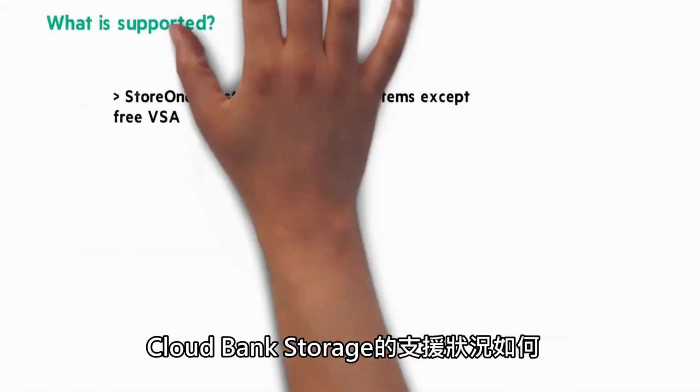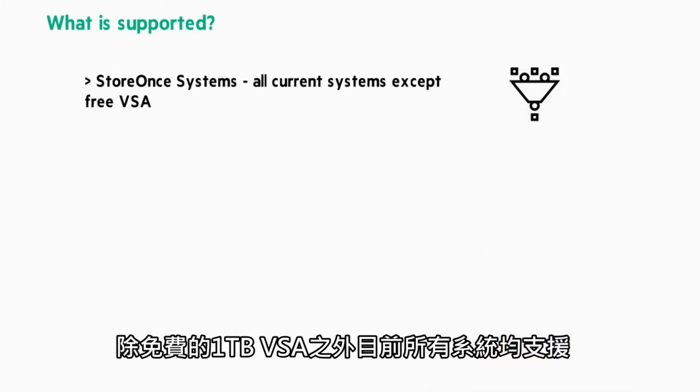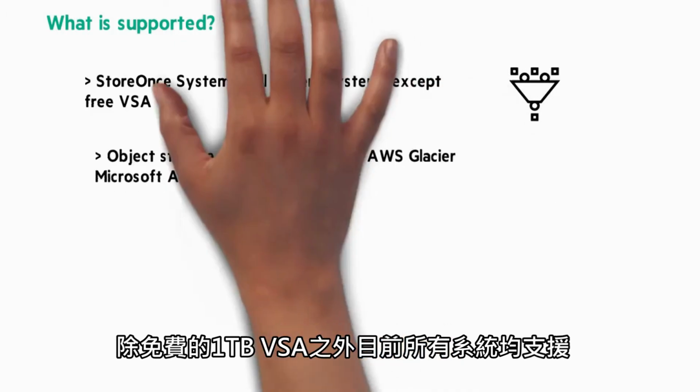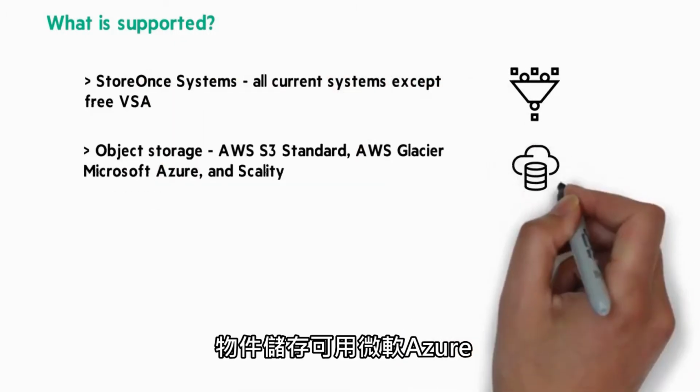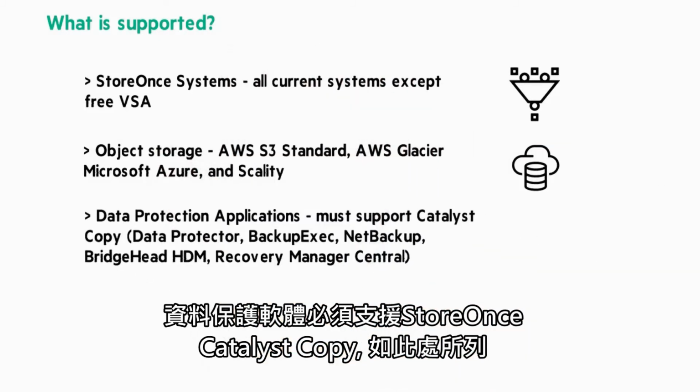What is supported with Cloud Bank storage? From a StoreOnce system perspective, all current systems are supported with the exception of the free 1 terabyte VSA. The object storage can be Microsoft Azure, AWS S3 Standard, AWS Glacier, or Scality. The data protection application has to be one that supports StoreOnce Catalyst copy, and those are listed.